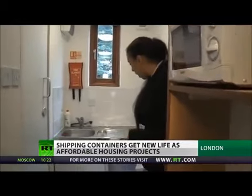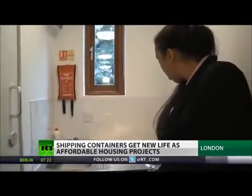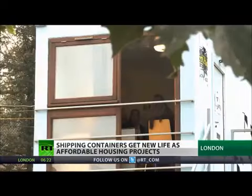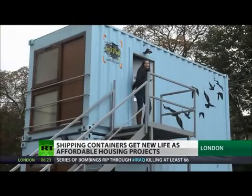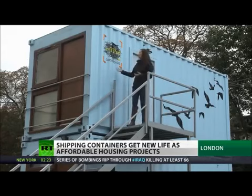Inside, the MyPad's been designed to provide those who need it most with affordable, independent living. And at just £75 a week, the MyPad's certainly cheap by London standards. I think it's difficult for anybody right now to get a comfortable accommodation at a good price without paying extortionate amounts of rent. As an idea, the MyPad is brilliantly innovative. It's been designed as a quick fix.